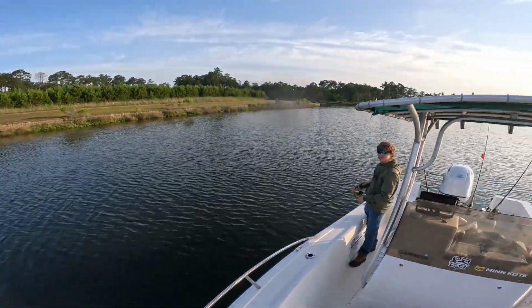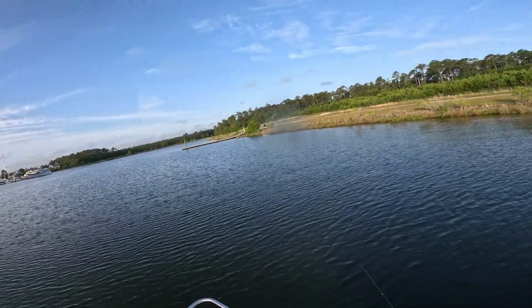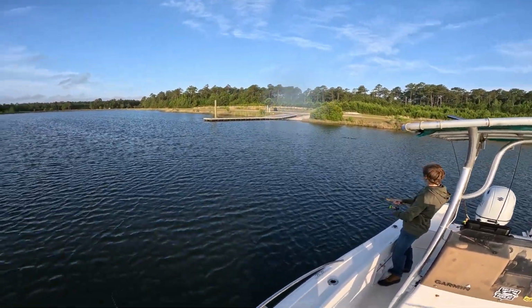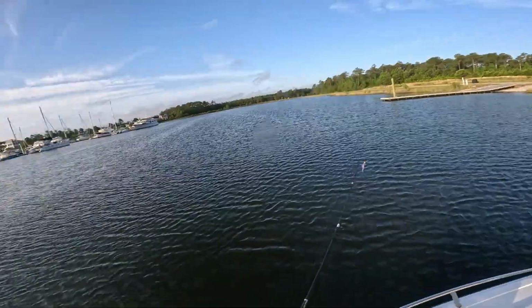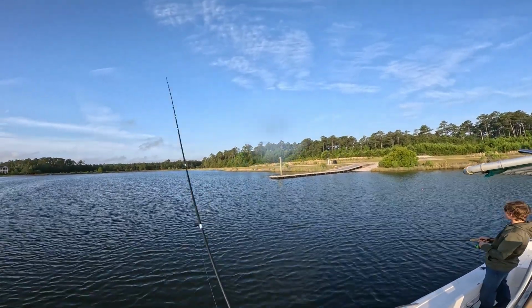What kind of water depth we got here? We got 9.9. 9 feet, almost 10 feet. Okay, fishing a popping cork out here, trying to get something to bite. It's kind of bad luck to get a fish on your very first cast, and that's what we did. But not that I'm superstitious, but we're gonna see what happens.